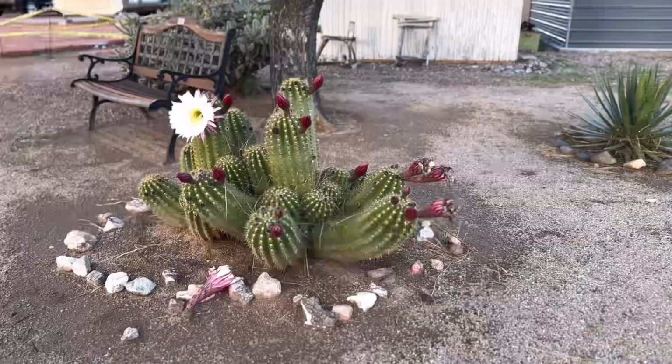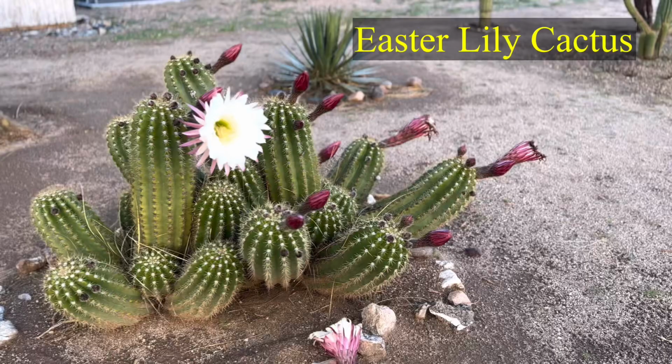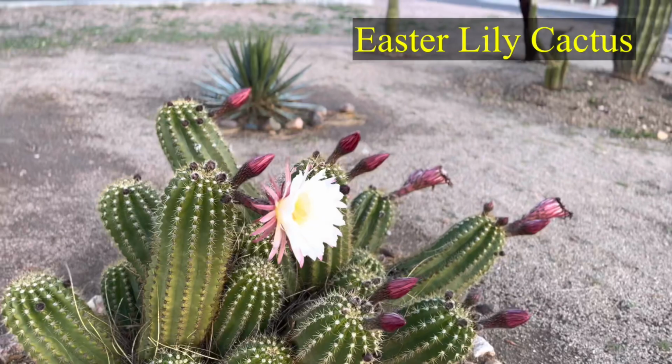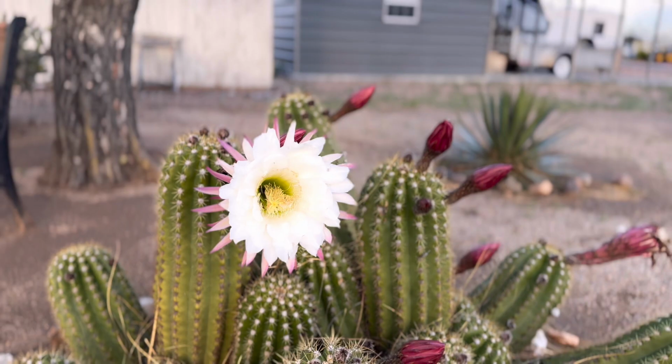Yeah. Wow, look at this, you guys. Look at that bloom. Oh my gosh. That is gorgeous. I had no idea they bloomed like that. Wow. That's beautiful. Holy smokes. Oh my God, look at that. That's so cool.